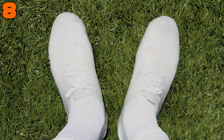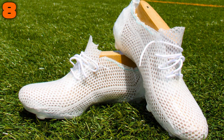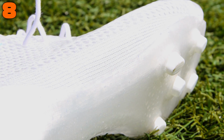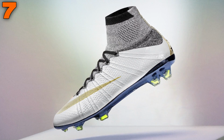The overall objective and benefit of the Second Skin boots were to ensure any foot type would fit closely and comfortably to the upper for a barefoot sensation and enhanced touch on the ball, and also to minimise the stiff new boot feel.